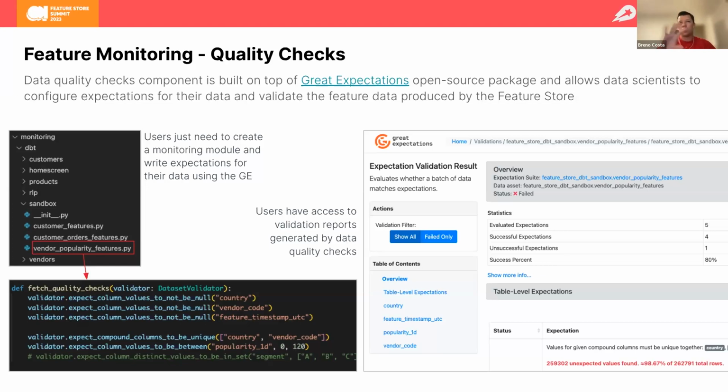And these reports on the right side are generated by Great Expectations. They can see the number of evaluated expectations, how many expectations have failed, and they have details about the failure. They can use this report to debug the issues and to fix the problem. This is the first one.